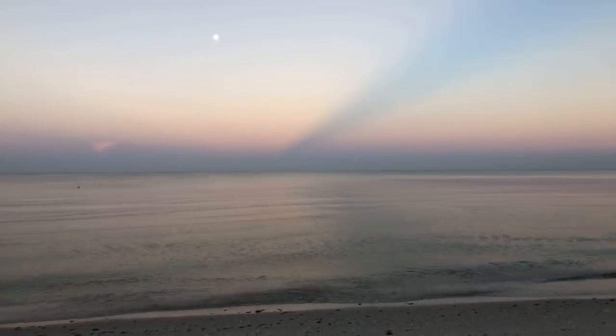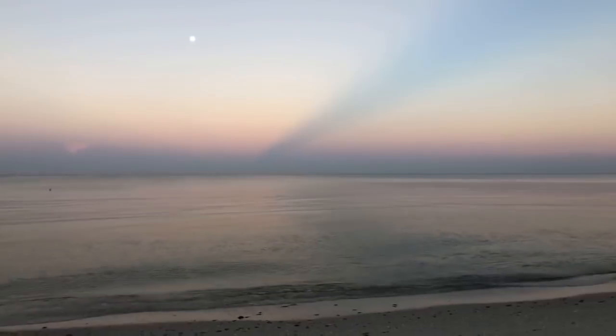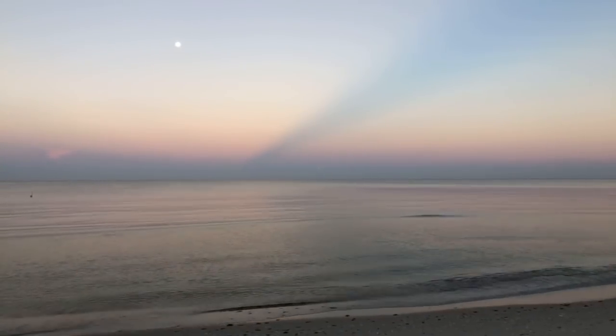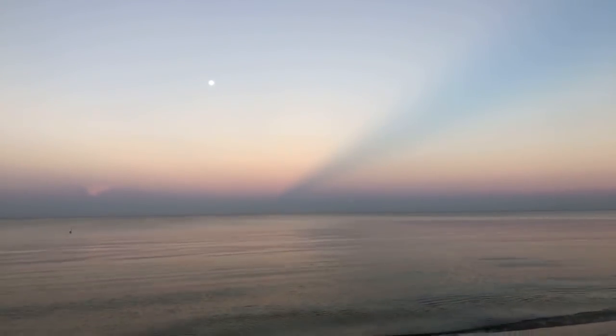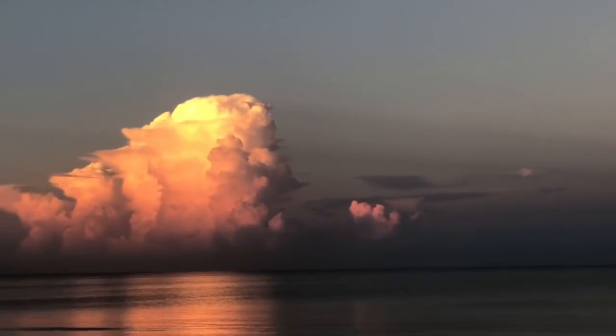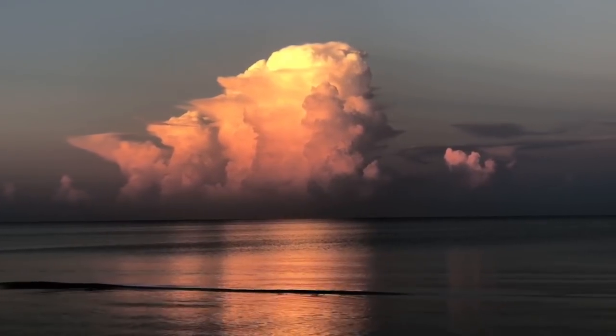I'm gonna take a quick little photo of this here before we lose the colors. Bear with me. All right, I'm back here. That's our full moon. See the full moon? See that little white dot up there? There's the moon up there in the sky. That'll be setting into the Gulf shortly. And look at the colors on this cloud over here. This big thunderhead out in the Gulf. Look at that thing. Absolutely gorgeous.